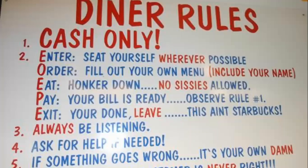They have a menu that they give you. You gotta put your name on it, and you gotta follow these directions, or they're going to call you out. They don't have much patience for it, but that's why you're going there. It has a personality. Eat, hunker down, no sissies allowed. Then pay. Your bill is ready. Better have cash, or it's gonna be pretty embarrassing. And I love this. You're done. Leave. This ain't Starbucks. Are some people offended by that? Sure, but more people love it. They have a lot of fun with it, and it keeps people coming back.